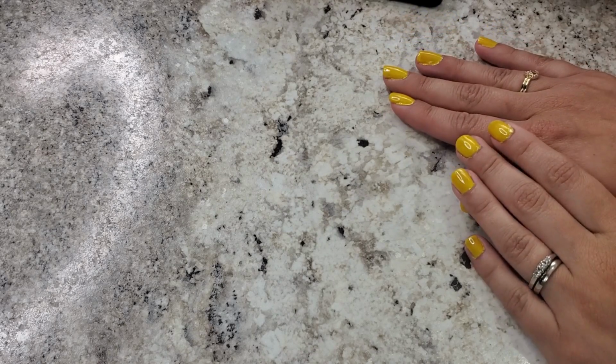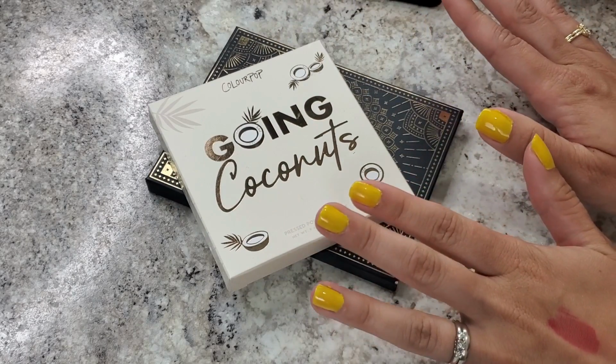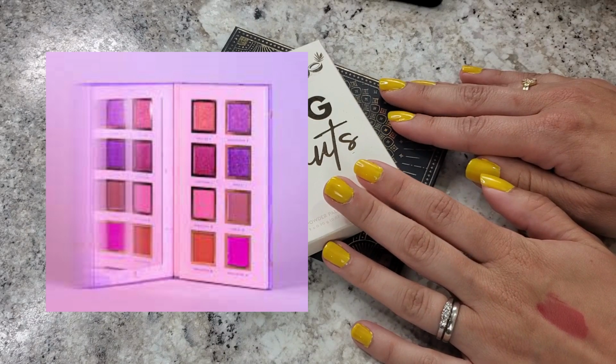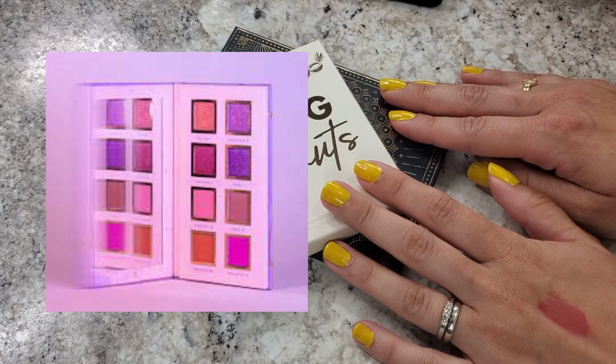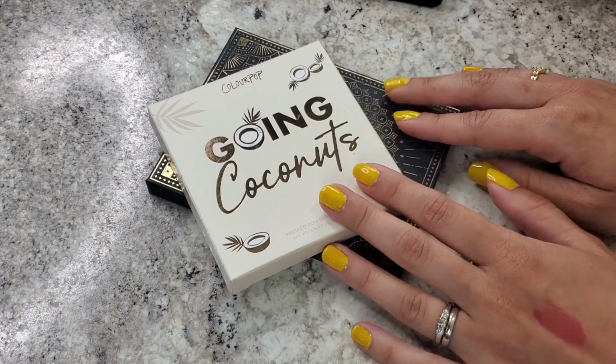I started off that video with 3 palettes. I'm only showing 2 here. So the Alamar Spanglish palette, that was the oldest unused palette in my collection at the time of that video. I did find a new home for that with one of my friends, so that has been decluttered.